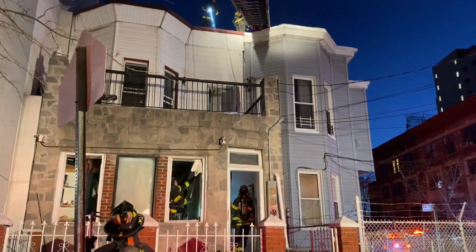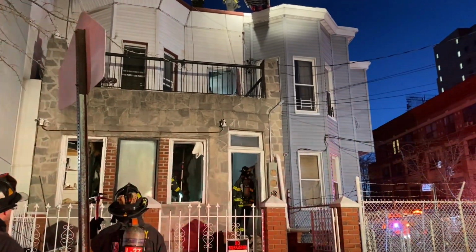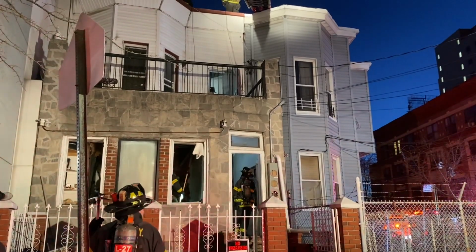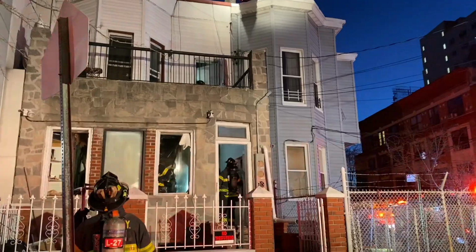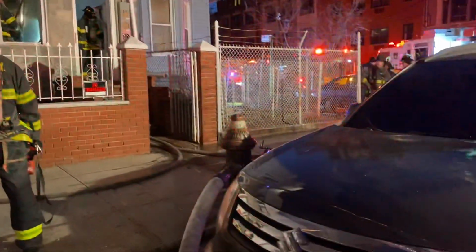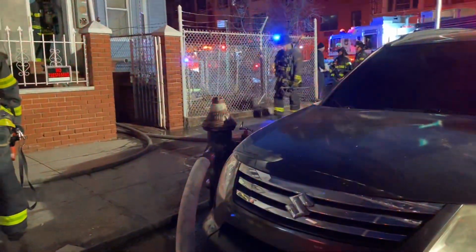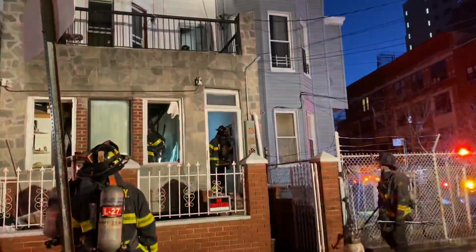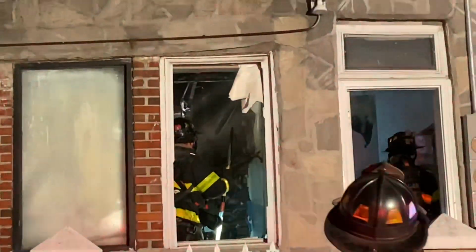Alright, guys, you can see you got a 2-story, maybe 20 by 50. We got an exposure on the 4 side. A blocked hydrant right in front of the building. We're continuing to open up.